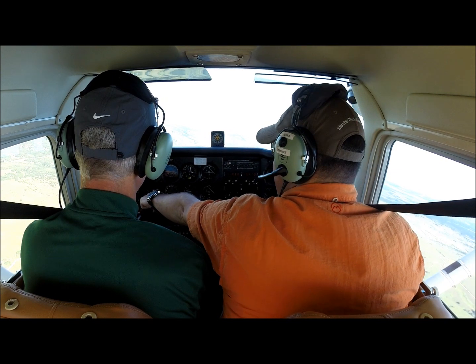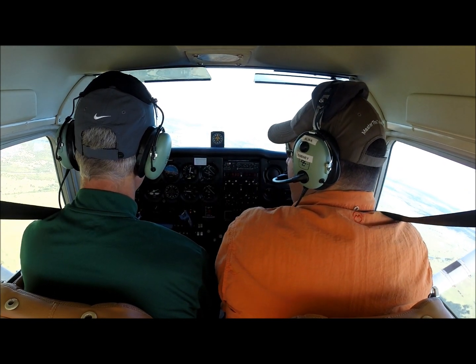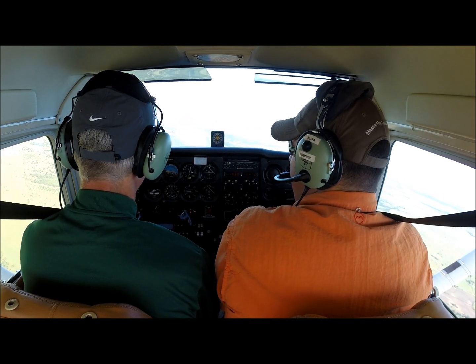We're in a left-hand turn. And look at that. See how the wing is on that line right there? That is a standard rate turn. It's a 2-minute turn for a 360. And the ball is centered. And round and round I go.